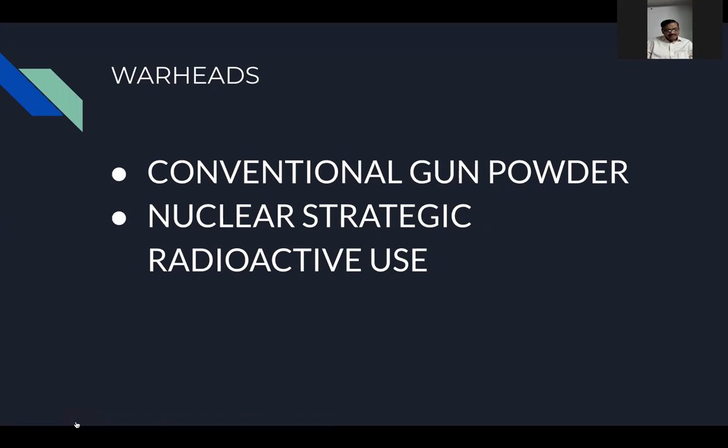Now, missiles can also be classified based on the warhead. The warhead is the part meant to destroy, which we place at the front of the missile. There can be conventional warheads, which use gunpowder or new chemical explosives. Strategic warheads can have radioactive material, that means nuclear. So warheads can be either conventional or strategic. Strategic is the word given for using nuclear devices.